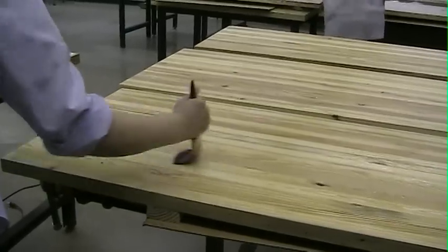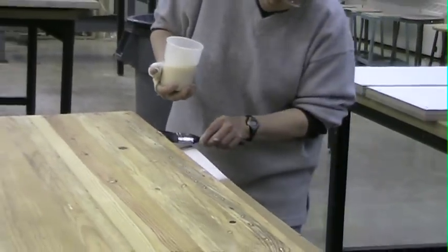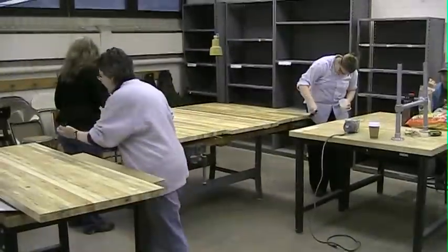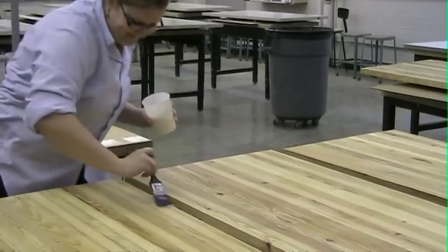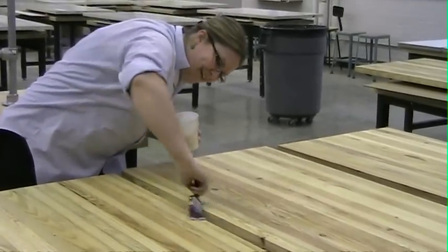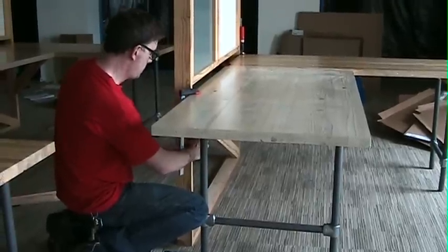We came up with an interesting finish that's a non-petroleum based polyurethane called Polyway. It's made out of whey, which is the leftover from making cheese. It was a wonderful material to work with, and it was sort of the piece de resistance of making this furniture, being able to finish it with a nice finish that was non-toxic.